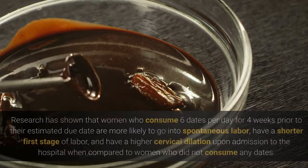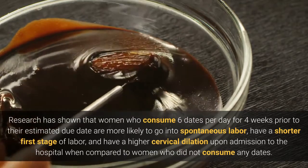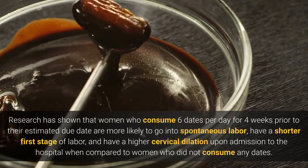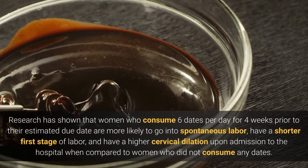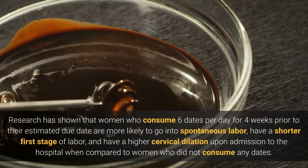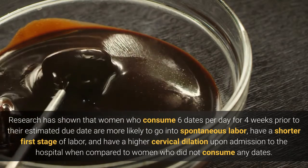1. Dates. Research has shown that women who consume 6 dates per day for 4 weeks prior to their estimated due date are more likely to go into spontaneous labor, have a shorter first stage of labor, and have a higher cervical dilation upon admission to the hospital when compared to women who did not consume any dates.